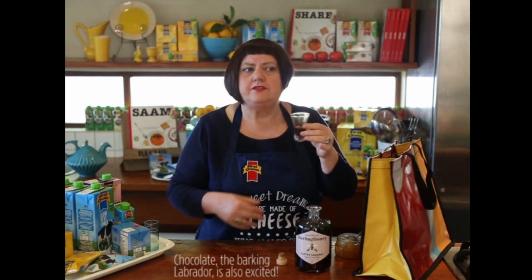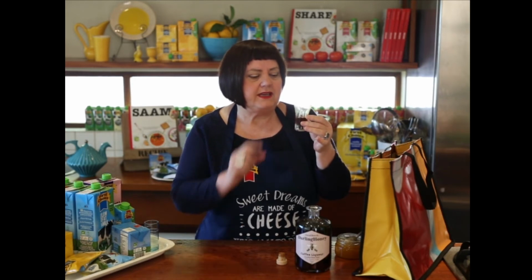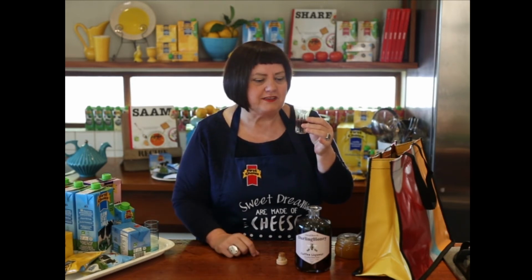You can serve this, of course, at the end of a meal or as a welcome drink, but even more trendy and even more sexy is if you use this as a cocktail with some tonic. Cheers to Darling Honey. And good news is that they will also be making a honey vodka and macadamia liqueur. I'll drink to that.